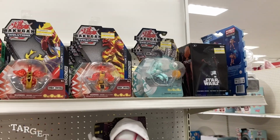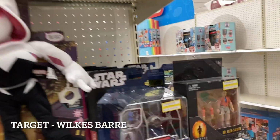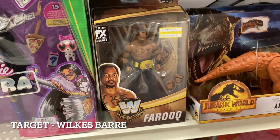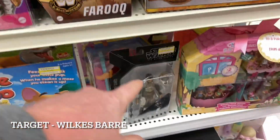All right, so there's a clearance section here. So before I head over to the G.I. Joe Classifieds, Marvel Legends stuff, good prices, $389, $389, Farouk, $659, some DC stuff behind, $10. Got Lonely Lando on clearance.